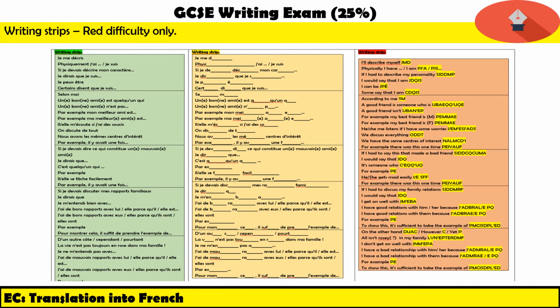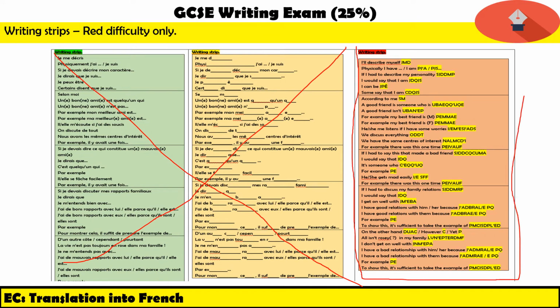So you're not allowed the green and amber. I know I set you for homework and you got it saved on your computer or whatever. You're not allowed to look at that. On today's handout, I've given you the red strip. You're allowed the red ones. You're allowed this and this only to support you today.